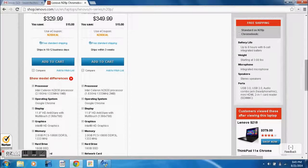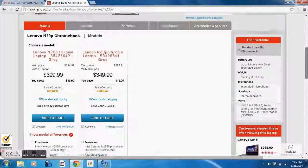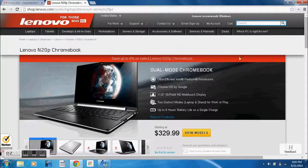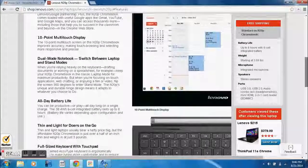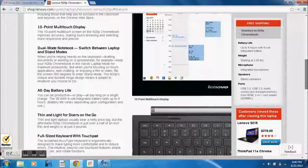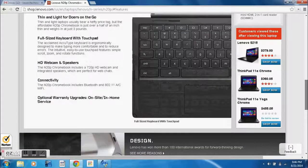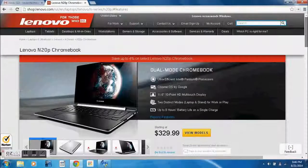However, I think you should stick it out for getting the newer one when it comes out. There should be a full Yoga, which would be able to be flipped all the way back to a tablet instead of just the stand, which is what this one goes to. But let's check out the features. Obviously Chrome OS, touch, blah blah blah. All day battery life, 8 hours isn't all day. Sorry Lenovo, but 8 hours isn't all day for the rest of us. But it just is a standard Chromebook, spec wise actually.